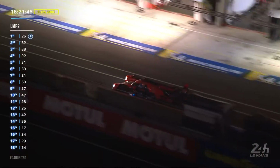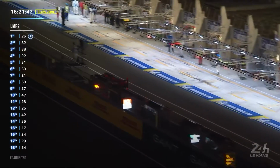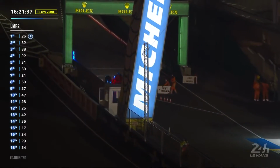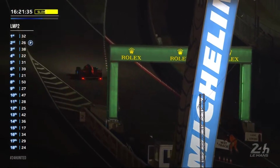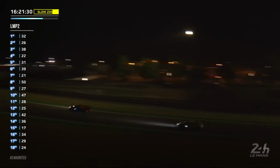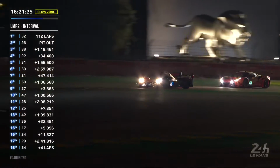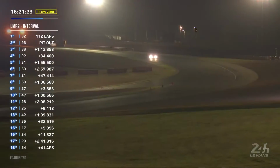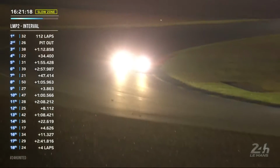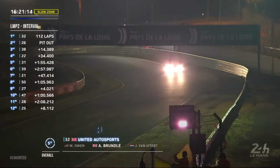There's Brundle coming out of the Ford chicane, and there's Jean-Eric Verne, just a fuel stop only, going down the pit lane. And that's the disappointing thing, when you've done a fuel stop, and then you actually see the leader going past you. So Brundle then with an advantage. That's all of the various different LMP2 cars shaken out, all the different pit stops and strategies we've got going on there. I think that's the leader there, coming through the S's, so he's not far behind.